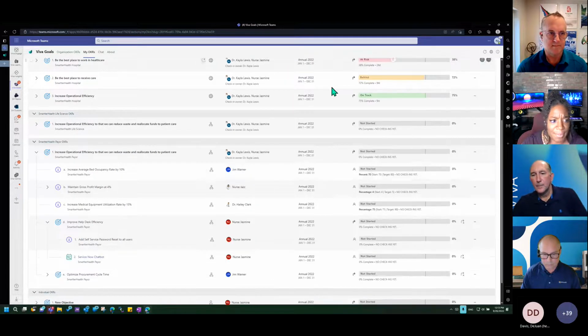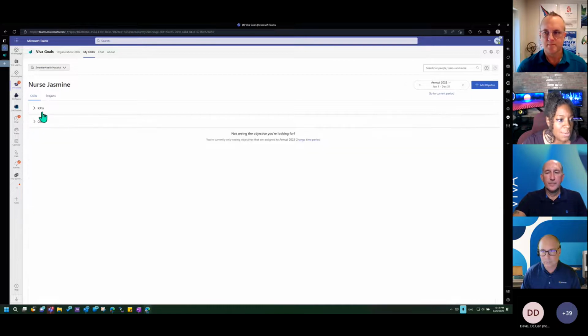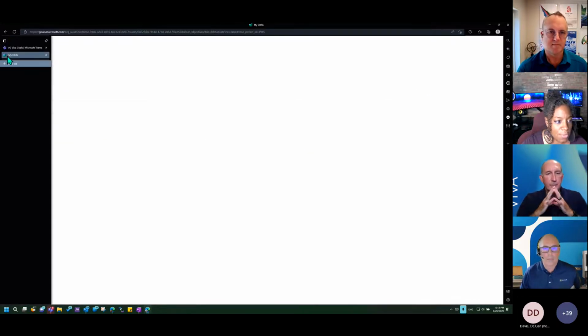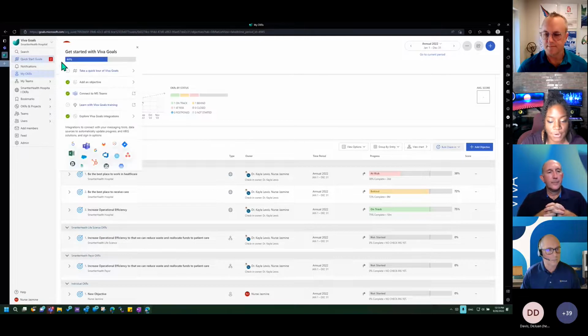One of the great things about this product is, in addition to being within Teams, you can also look at it within the browser in itself. And there's some additional content. What you'll see is this nice quick guide for those who are wanting to get started up and running right from the browser. It'll take a quick guide, add some objectives, connect to Microsoft Teams, as well as do some learning. There's learning integrated as well as different integrations.